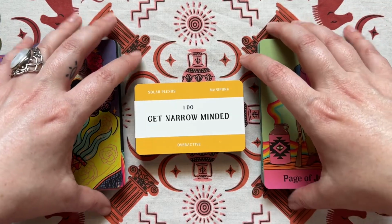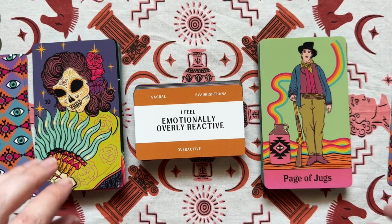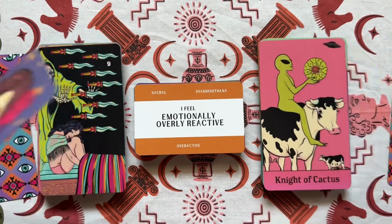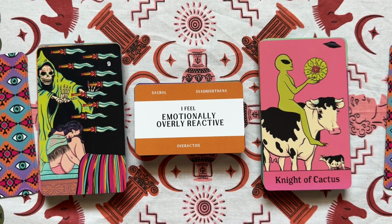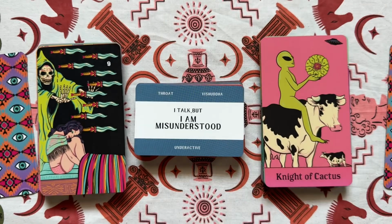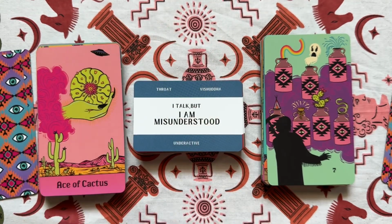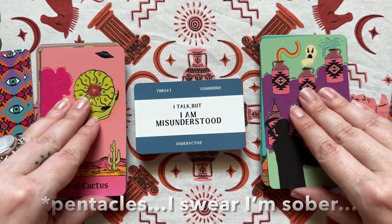I do get narrow-minded with the Ten of Swords and the Page of Cups. Interesting. This orange is a little bit more burnt orange, I think, than what we're looking for, but it still might work. Oh, see, the greens in this one is going to be a problem. I already know it. I feel emotionally overreactive with the Nine of Swords and the King of Pentacles. I talk, but I am misunderstood with the Ace of Cups and the Seven of Cups. Interesting. I like the messages that we're getting from it.